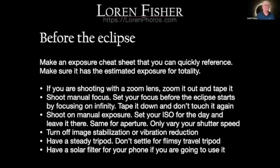And if you're going to use your phone to make some pictures of the event, make sure you have a solar filter for that too. A lot of people don't think about making sure I have a filter for my phone too. So just need a little piece and you just hold it in front of it. It doesn't have to be fancy.